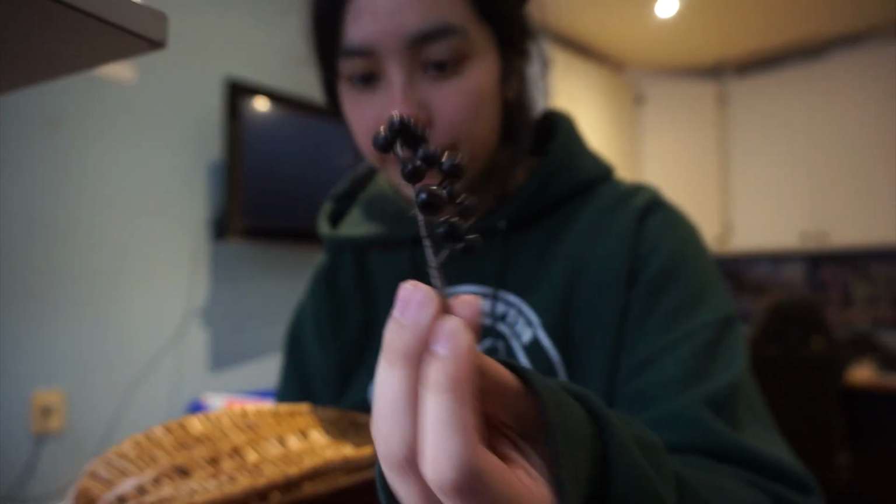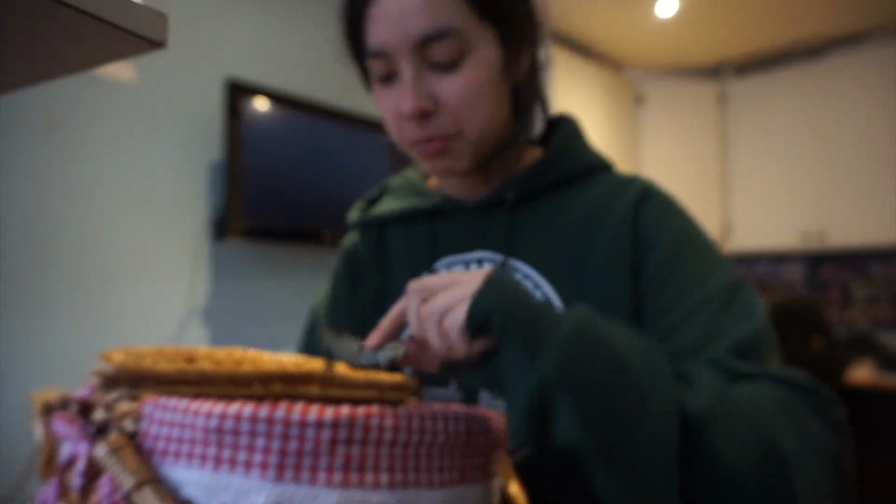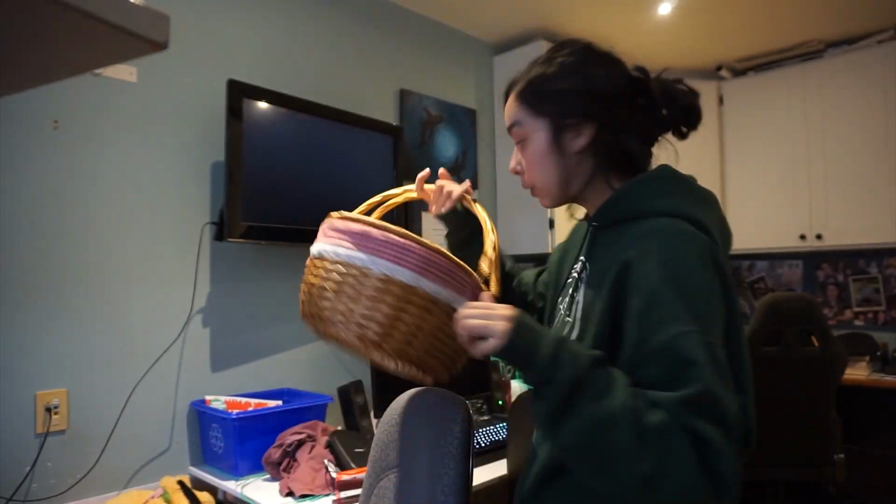So sometimes the plants that grow have these little berry things that I thought also looked kind of cool. And then I picked up some bark that also looks really pretty that I thought if I glued them together, they would look nice. So that is what I'm going to do.